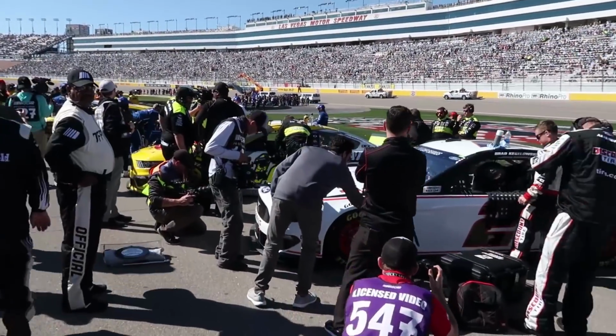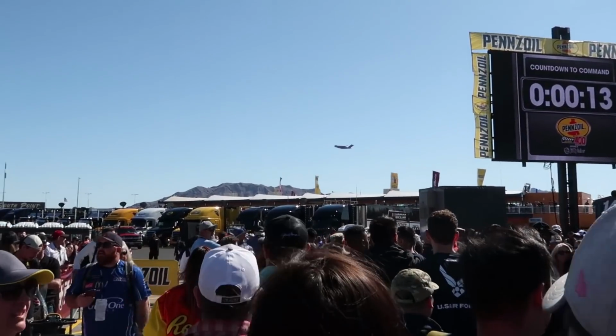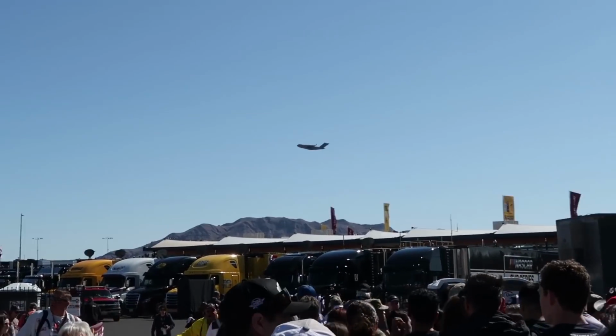A lot of cameras around Brad Keselowski. I don't think that'll ever get old. Being on pit road, being on the grid during the anthem, the flyover. Moving through here. Whoa, look at that huge, what is that huge thing? Whoa, look at that plane. That's big. Engines just got fired.